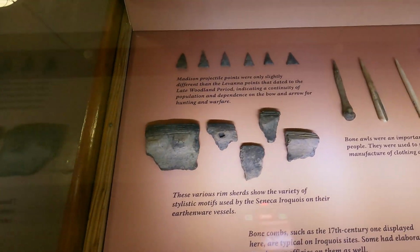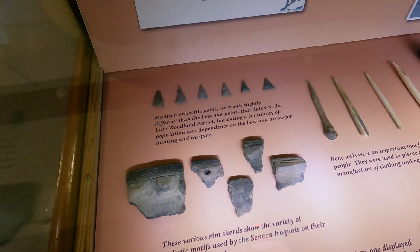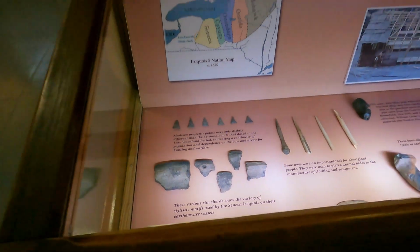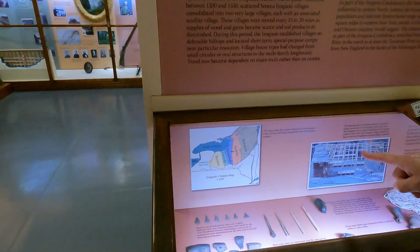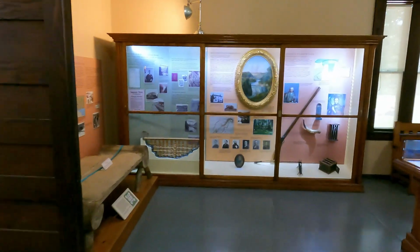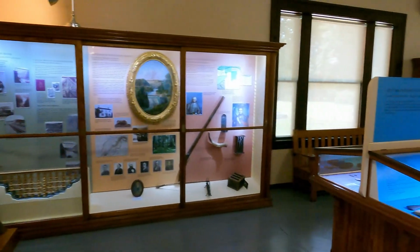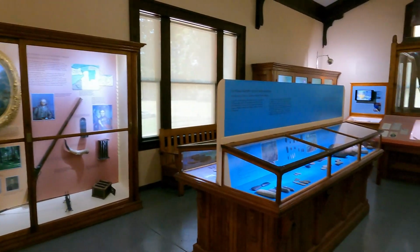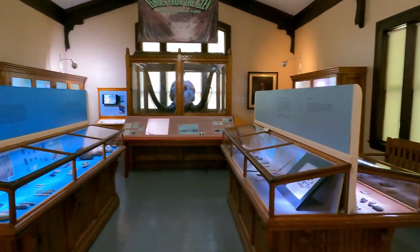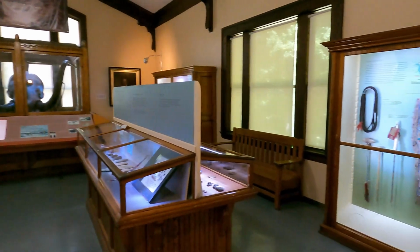Oh, look at those projectile points up there, arrow tips. It's really cool. There's the Indians that were here. Nice. Alright, so this was the visitor center here. The nice historic museum.